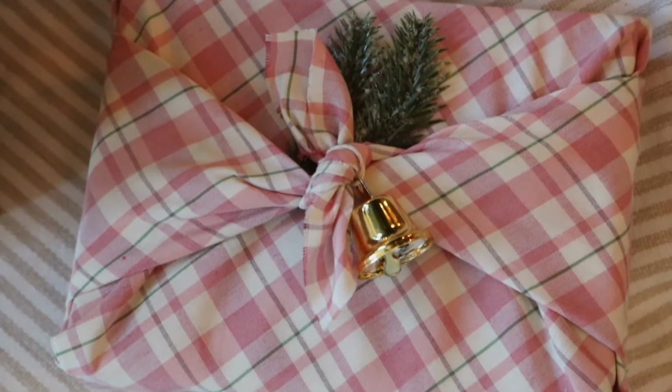And if you do end up going with this method and using just a piece of fabric that you have laying around, I would encourage you to write a note for the recipient, just letting them know that they can also reuse the fabric to wrap a gift for someone else and pass it forward.